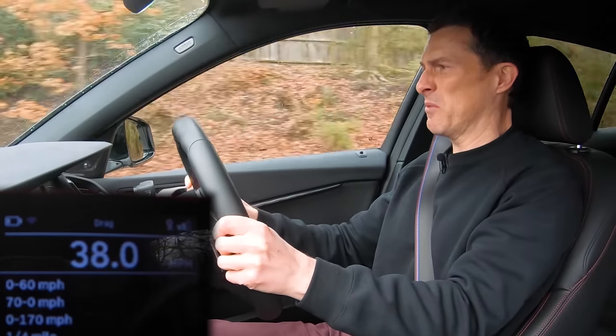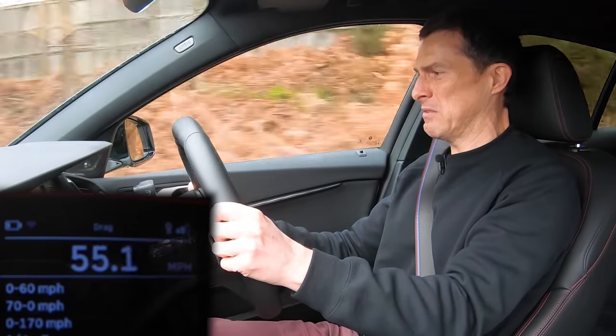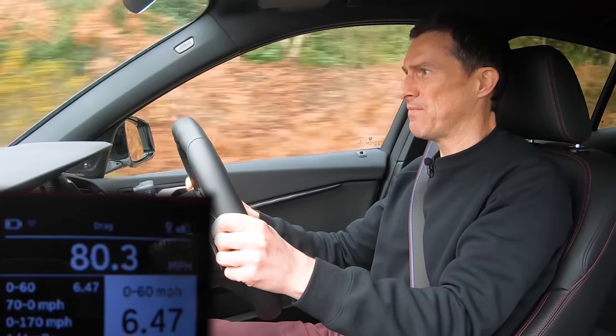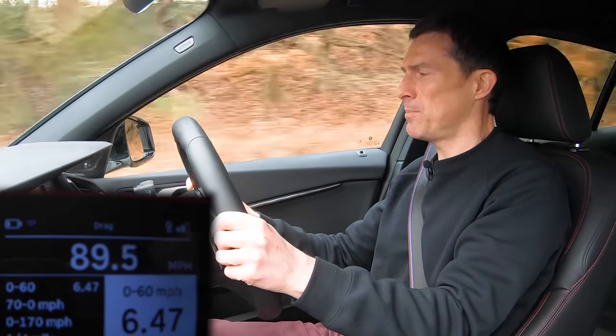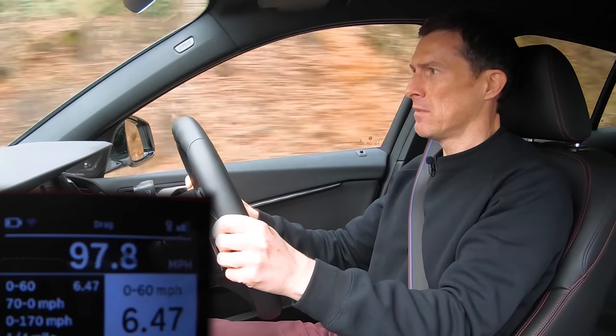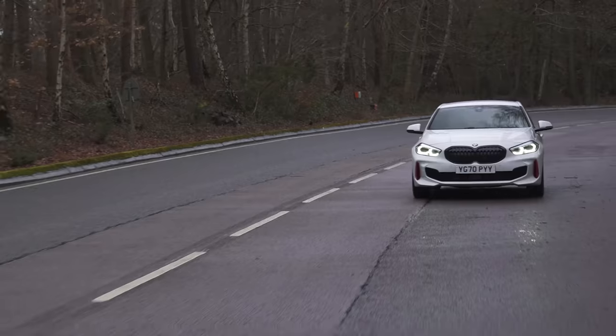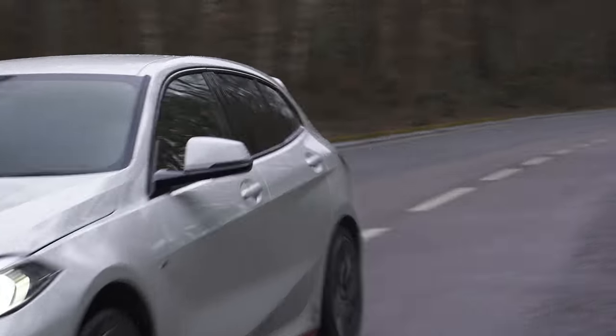Oh, it did the horrible thing where the front wheels skip a bit as they struggle. Yeah, got a time. 6.47 seconds. Let's push on for the quarter mile. Come on, get to there. 14.67. Not great. Not great, not great, not great.